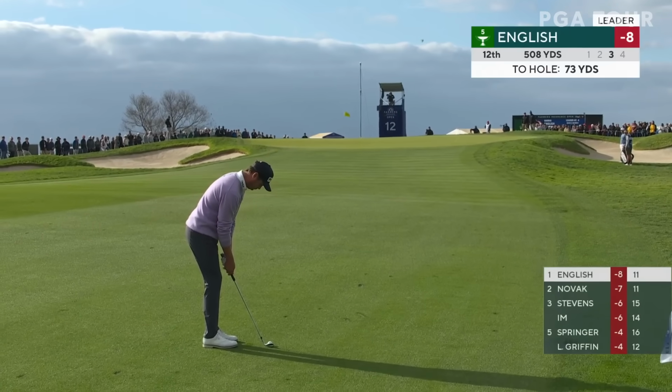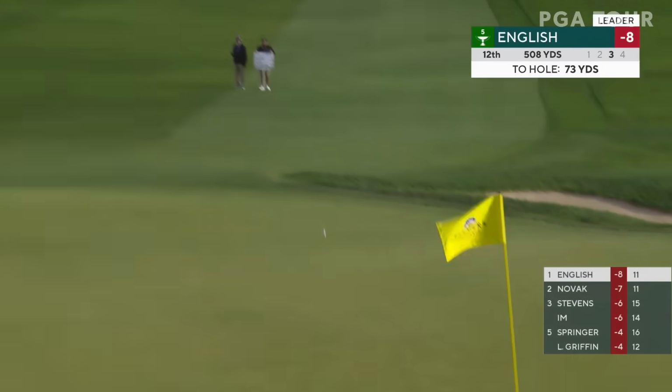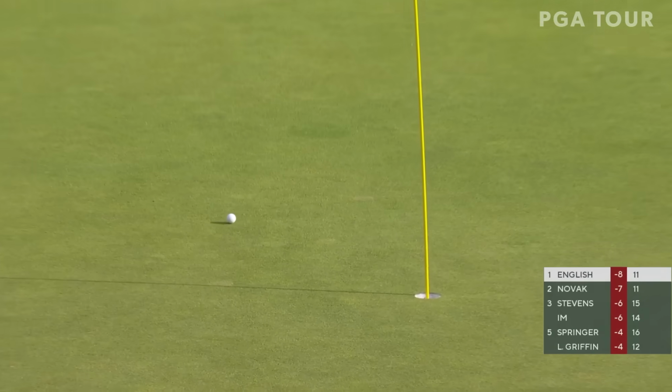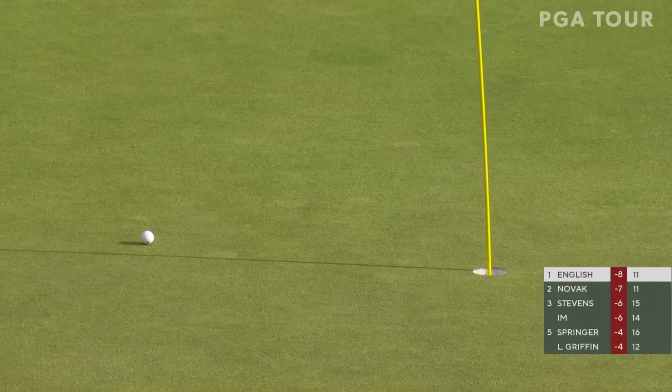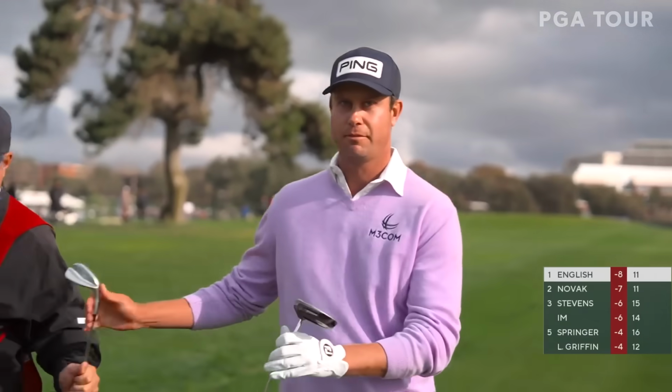Did leave himself a very good angle, though. Trying to skip it. Yeah, it's coming in low, Trev. Brilliant. Classy. Just incredible short game since the 8th.